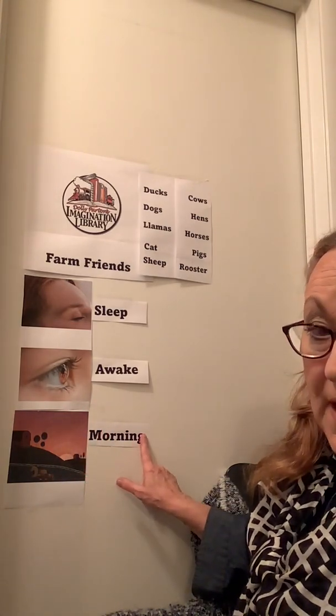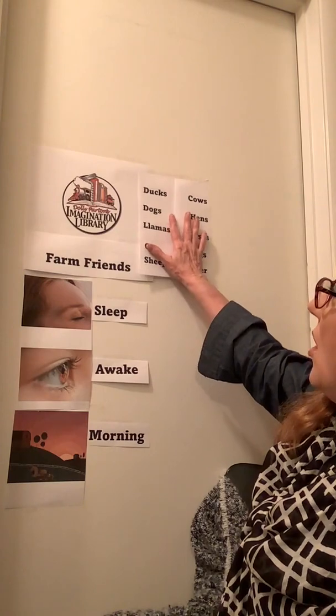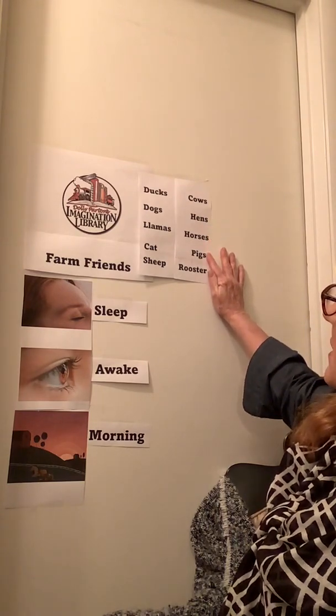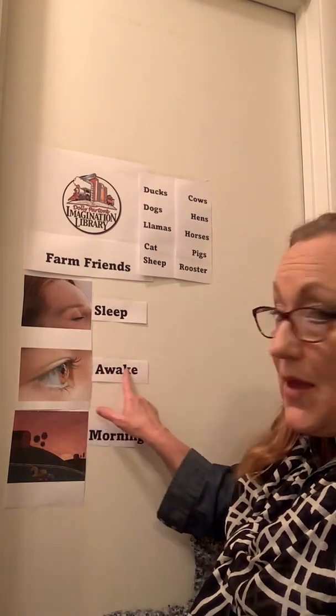In the morning. Now we are going to have to send a thank you note to Miss Dolly at the Imagination Library for sending us this book. But remember the ducks, the dog, the llama, the cat, the sheep, the cows, the hens, the horses, the pigs, and the rooster. They all were asleep. Their eyes were closed, and then their eyes were open and they were awake. That was such a good story.